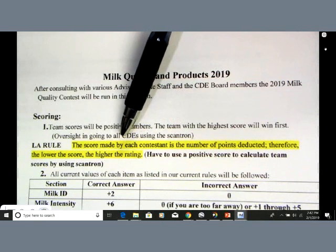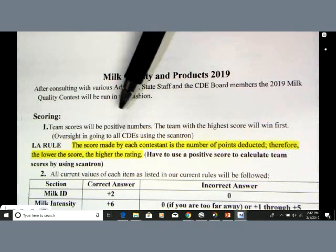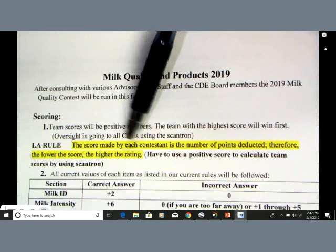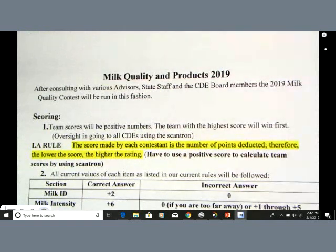And if you think about it, the lowest score actually means you got the most right. So the other way we were doing it was just kind of the reverse. So the highest team score will win the contest, and second place highest will be second place, and so on.